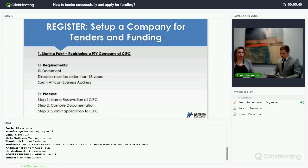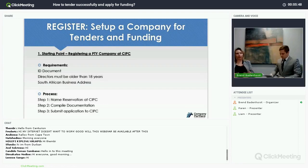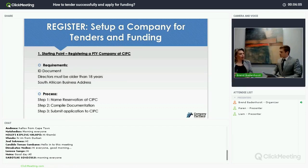Okay, perfect. So we'll start with the first section, which is basically the requirements for the company. When you register a company, there are certain requirements in order to set that up. If you take a look at the slide, you will need an ID document. It needs to be a valid ID document, usually your green barcoded ID, though CIPC does accept the new card format. When you use the card format, you have to have it copied on both sides, and both sides need to be certified by a commissioner of oaths.